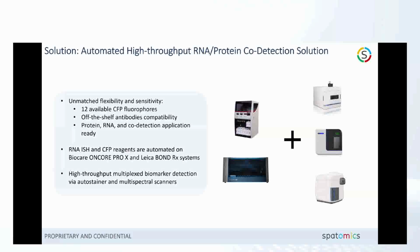So currently we're working very closely with BioCare. They're being very supportive, and we have our assay automated on their OncoPRX. Also, we have an automated protocol on Leica BondRx. And also we are working closely with some users trying to automate this assay onto a Discovery Ultra.